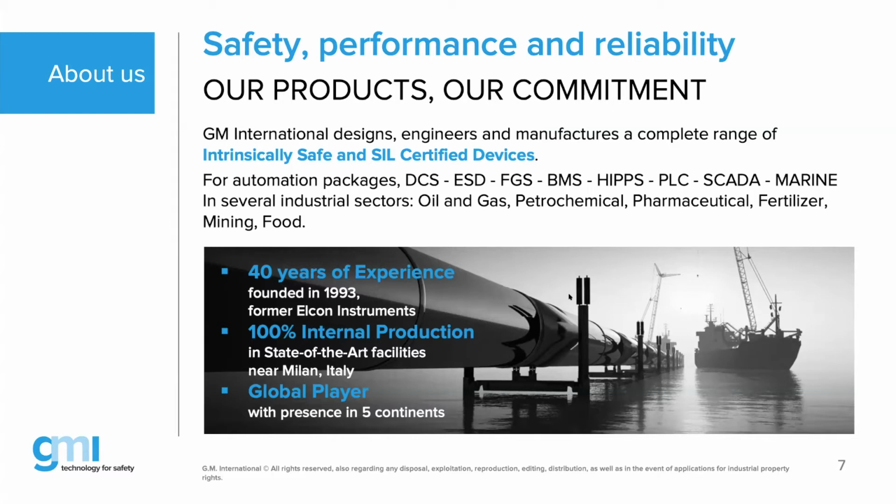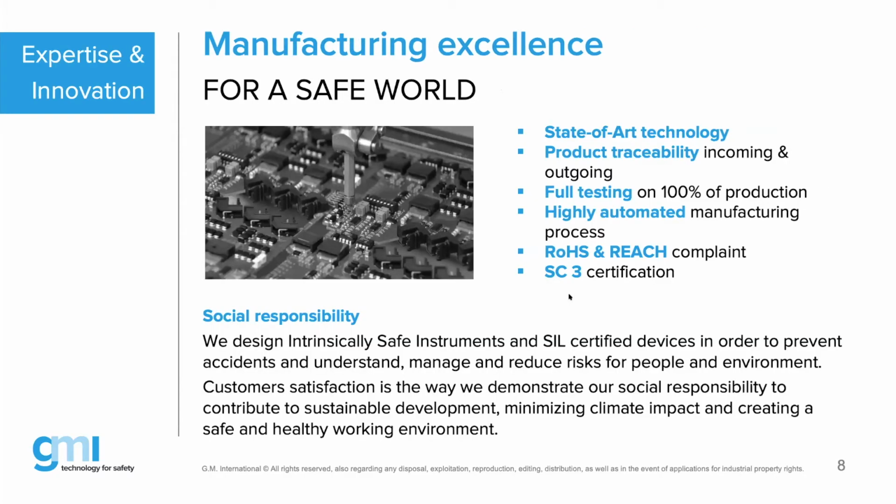We are established in Italy, where we have our production site, our research and development. We do everything from here in Italy. But of course, we are a global player with presence worldwide. We will see later. Dealing with safety, one of the most important things is quality. That's why we are using the possibility, through a certificate issued by a third party, to develop SIL-certified equipment.